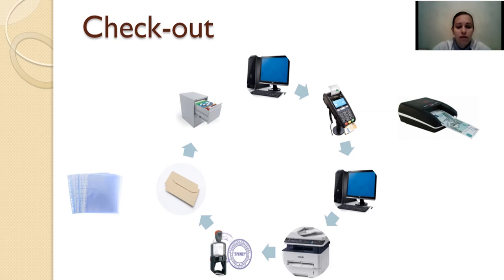Then you put a hotel stamp on the invoice. Then you put the invoice either into the envelope or into the punched pocket, as the guest wishes. Then you use a bell to call the bellboy if his help is needed. And after the guest has left, you empty the bucket with the room number he or she stayed in. For now, this is all about the vocabulary.